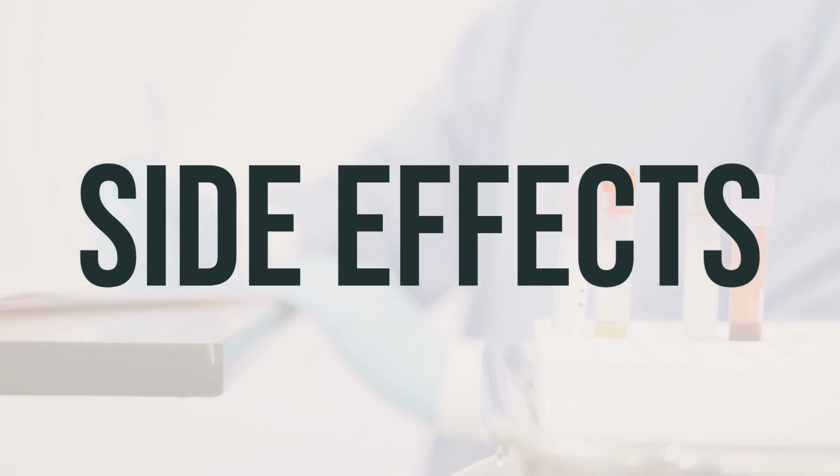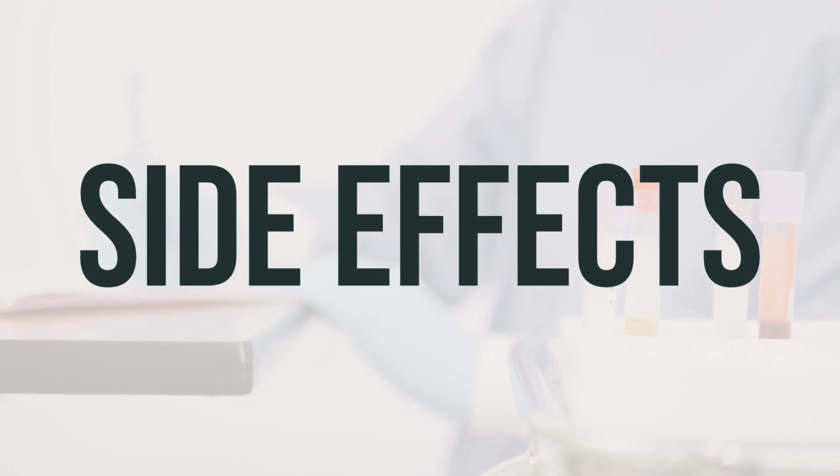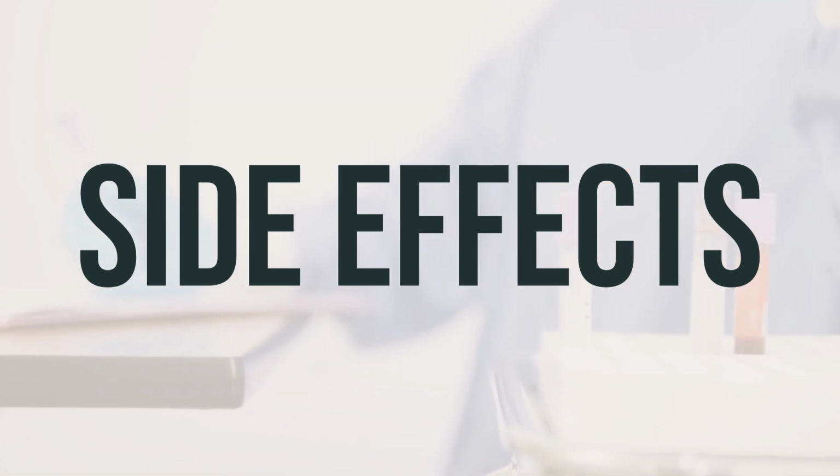While serious allergic reactions to this medication are rare, seek medical help if you experience symptoms such as rash, swelling, severe dizziness, or difficulty breathing. If you notice any other effects not listed here, consult your doctor or pharmacist.